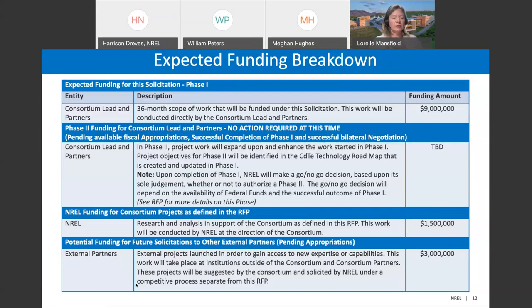This would be consortium lead and consortium partners embarking on phase two, which would expand upon and enhance work started in phase one. The project objectives for phase two would be identified in the CadTel technology roadmap that is created and updated in phase one.